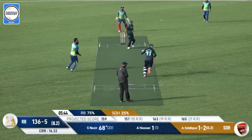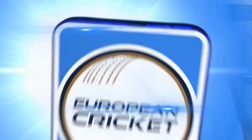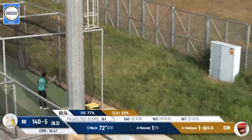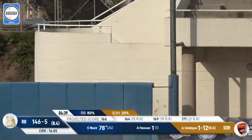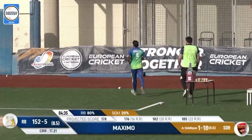This one gets blasted away for 4. Okay, we'll call the 4 in as Nazir moves into the 70s. Oh, wow, this is up and it's out of here as well. Nazir still has eyes on the prize, doesn't he? Maximo tries to keep Nazir quiet. And he won't. Googly ball, and that one also gets plastered for 6.